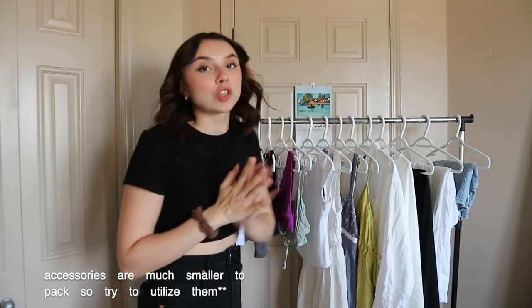sunglasses, stuff like that. So in total, I have 5 tank tops, but keep in mind, I'm going to be trying to thrift a little bit. So there is gonna be extra room in my bag, not a lot. And then funny enough, I only have one t-shirt. This is my reasoning behind it.